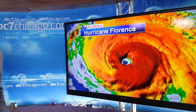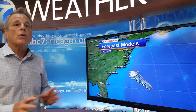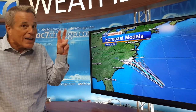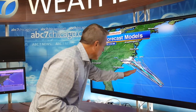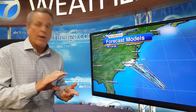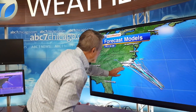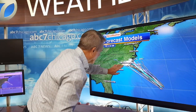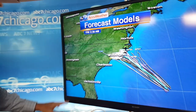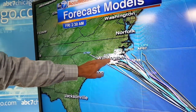That will likely come on shore sometime very late Thursday night or Friday, but there is some disagreement amongst the models. These are a variety of models. We call this the spaghetti models because you can see there's a multitude of lines. Some of these are based on climatology. Some of these are based on older model runs. But notice the overall agreement that they all take it towards the northern part of South Carolina, towards Myrtle Beach or right around Wilmington.